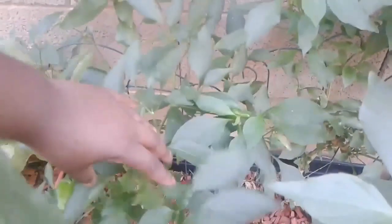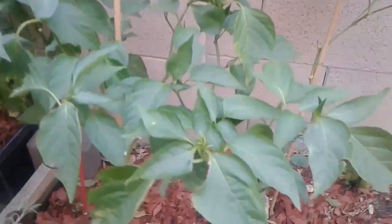But my shishito, on the other hand, I've cut this thing back 3 times already. You guys have seen since February, and it just keeps going. Keeps giving me shishitos, which we love to saute. So these ones are doing really well. The ones that I used in the in-ground garden bed didn't seem to really grow or do anything.